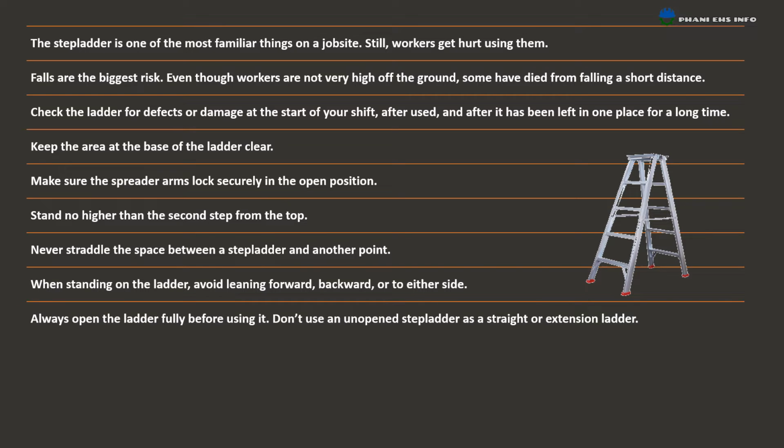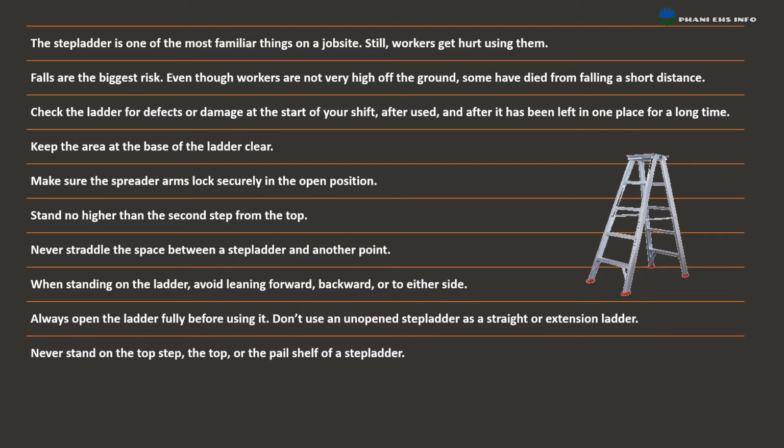Always open the ladder fully before using it. Don't use an unopened stepladder as a straight or extension ladder. The feet are not designed for this use. Never stand on the top step, the top, or the paint shelf of a stepladder.